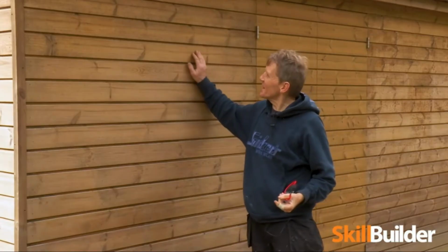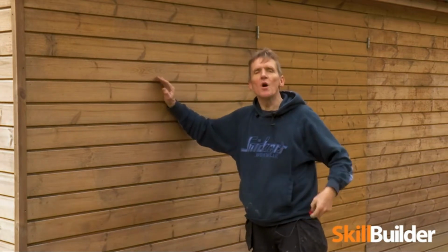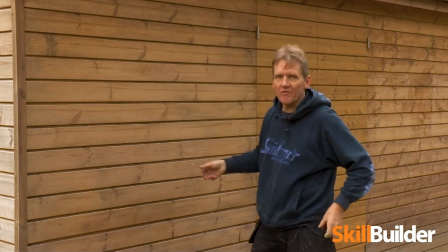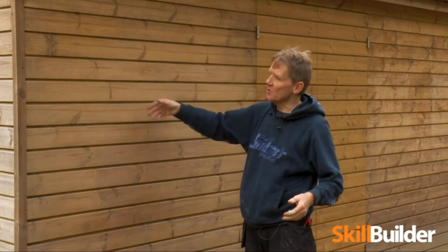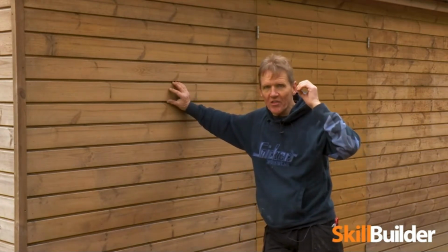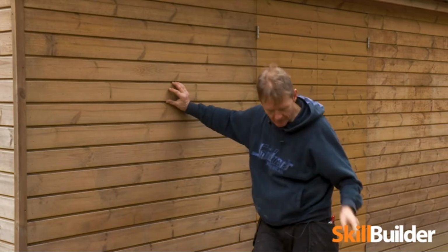So now you can see that that's done a great job of clearing the mold, all that black mildew off that timber. I put it on, I left it for a few days actually, then just hosed it off, gave it a light scrub, and it's all gone. So now we've got the ideal surface for carrying on with the next stage of the treatment.